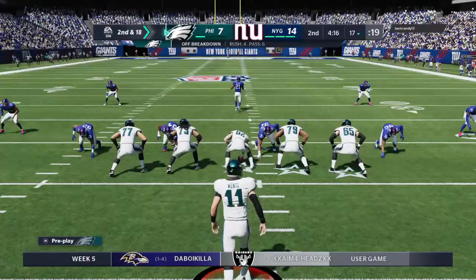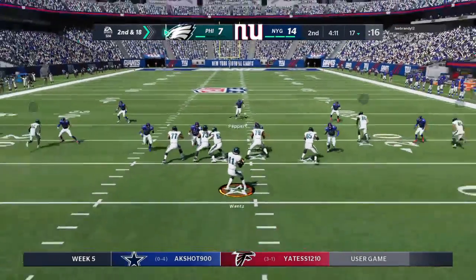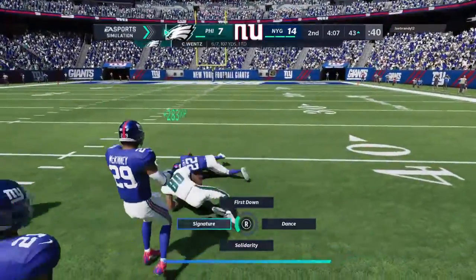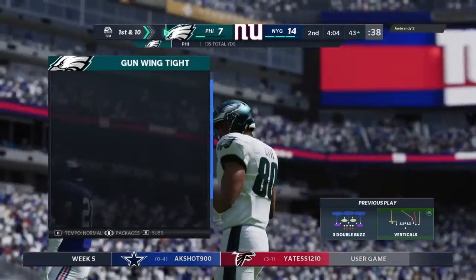Good. Waiting. Check back 21. Stay with your man. Throwing on 2nd and long. Wentz. It got his man complete. And they finally take him down, but not before he reaches the 43.